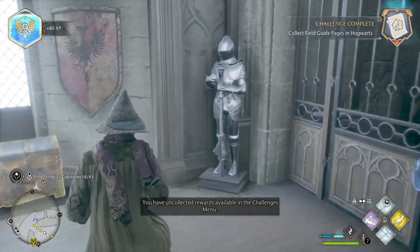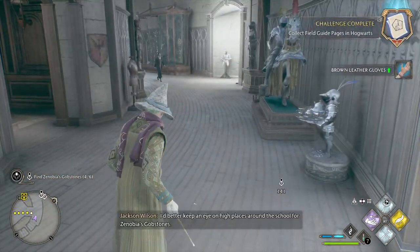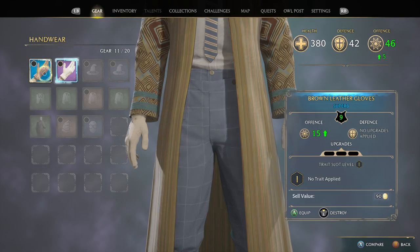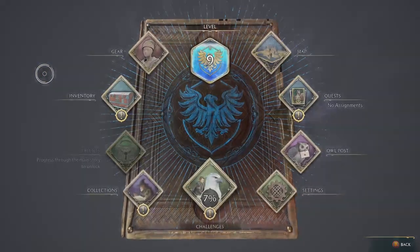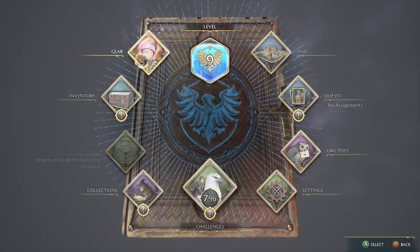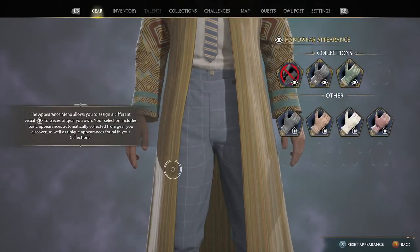Revelio. Okay, there's nothing else around, so. I'd better keep an eye on high places around the school for Zeno. Yeah. Keep saying the same thing over and over again. Better gloves. Level 6, 5 offense. I'll take it. I do like my white gloves, though. They don't look as fancy. So, like, can I change appearance? Yeah.